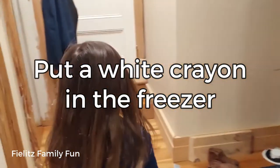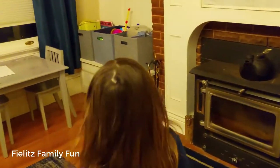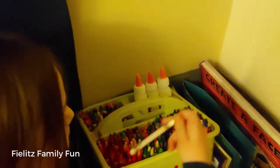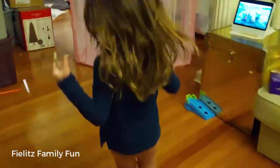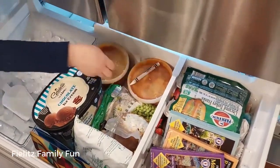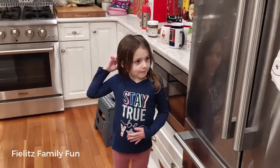Hey, guys, I know where there's a white crayon. Okay, let's go find a white crayon. Outside in a van. Why is there a white crayon in the van? I don't know. Okay, let's put it in the freezer. In the freezer. Put it here. Put it there. Okay.